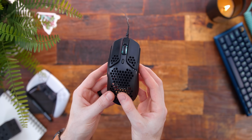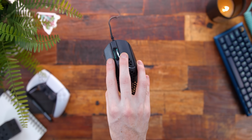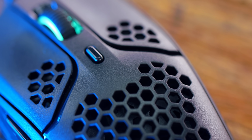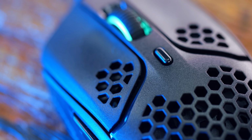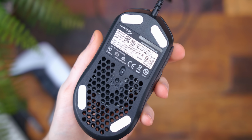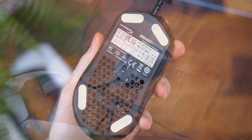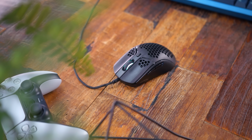So coming in at 59 grams, this definitely puts it on the lighter spectrum of all the gaming mice out there. And even though the body does have the honeycomb cutouts in the shell for weight reduction, the overall ambidextrous shape and design I think is really comfortable to use. They are using the Pixart 3335. Some other physical notes here are the fact they're using their own HyperFlex cable. Get it, HyperX, HyperFlex. You have some subtle RGB integration into the scroll wheel.